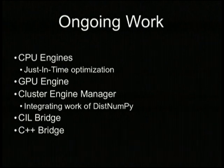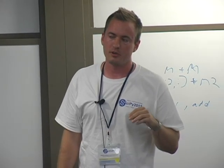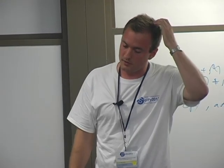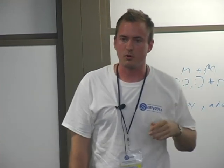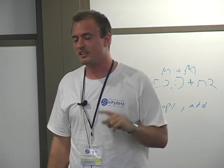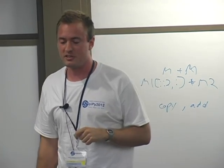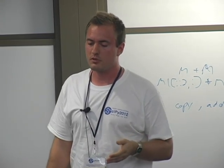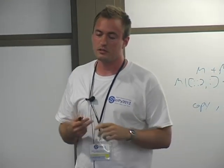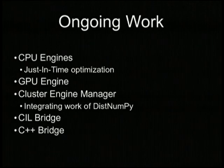And then it might not be that interesting in this setting, but we're also working on a common intermediate language bridge, which makes the CPHVB runtime system available from all Microsoft languages. Now, you might not be interested in that, but remember there's IronPython using the common intermediate language. And the cool thing is really that you get automatic optimization and parallelization of your C# code, your F# code, just by using the runtime system. And lastly, we're working on a C++ bridge.